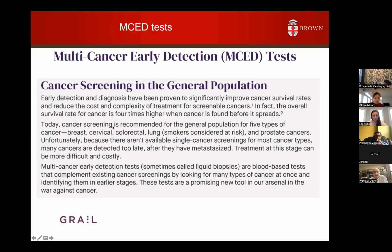In fact, the overall survival rate of cancer is 4 times higher when cancer is found before it spreads. So interestingly, if you study cancer screening, we can't really screen for a lot of cancers. There is some screening for breast, cervical, colorectal, lung, especially in smokers who are at high risk, and prostate. But for many other tumor types, we really don't have screening tests that are used in the population. And these MCEDs are essentially liquid biopsies that complement other ways of screening and have promise.